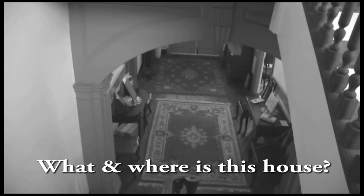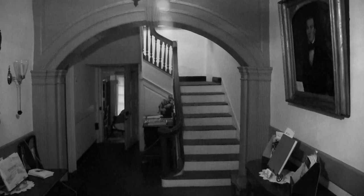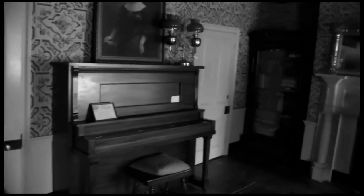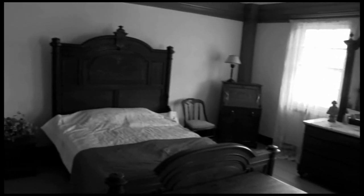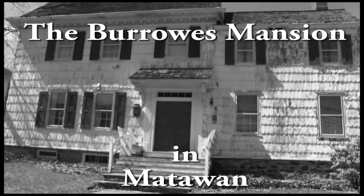What and where is this house? Now, I'll give you a clue. A couple of patriots actually lived in this house. They tried to burn this house down just before the Revolutionary War. You know where it is? You know what it is? Yeah, the Burroughs Mansion in Matawan.